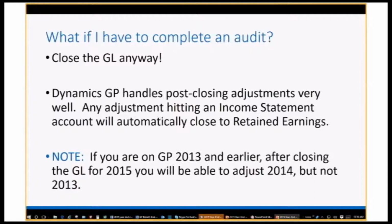Now there is one trick to this. If you are on GP 2013 and later, you actually have an option now that is available to you that you can reopen a prior close year. So you actually could do that if you needed to. I'll tell you, you probably won't need to do that because the post-closing adjustments work so well in GP. I can't see a scenario where that's actually going to be necessary for any of our clients.